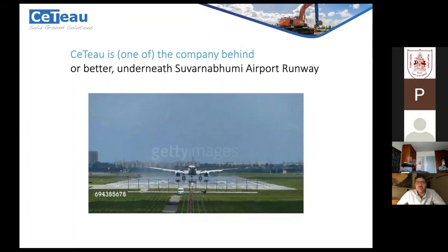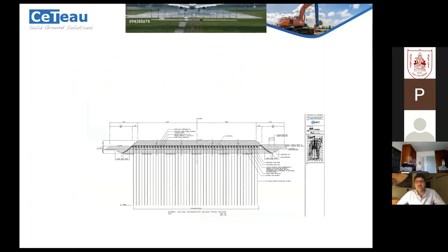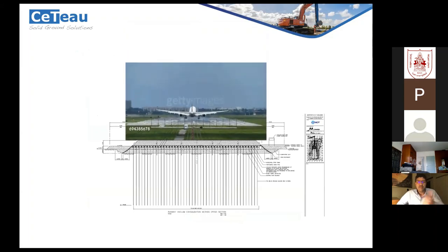So this is a cross section of the runway structure with the PVDs being installed to, as per the AOT and the consultant's design, approximately 10 meters.